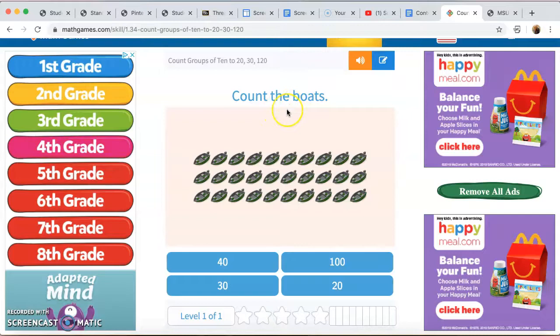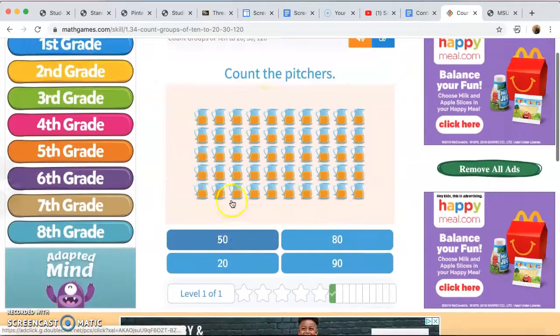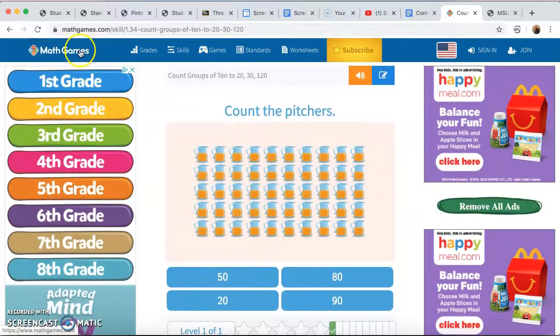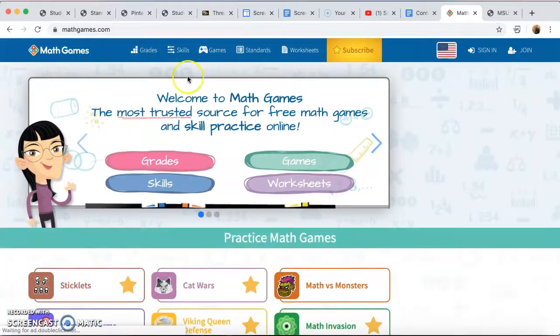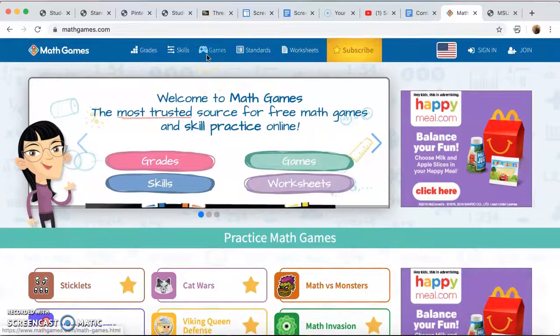Alright, so this one is asking us to count all the boats. Remember, this one's asking us to count by tens, so if we know 1, 2, 3, 4, 5, 6, 7, 8, 9, 10 boats are in one row, and we have 3, how many is that? 30. Great! And it just keeps continuing. Again, we can go back to the home page. And there's some other ones too.